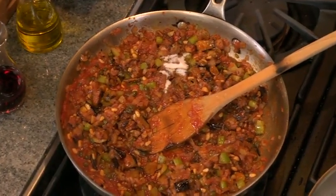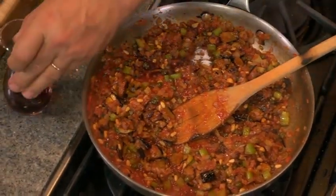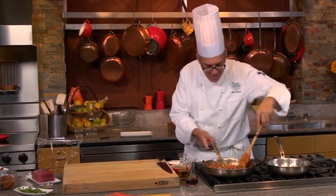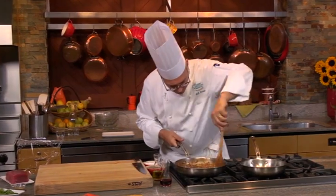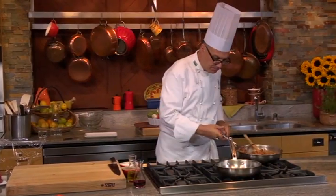I would say be bold. This is a bold dish. So as long as you get the balance of those basic tastes, I think you're on the right track. All right, I want to pull this off the heat and let it cool for a little bit.